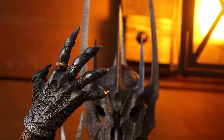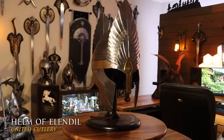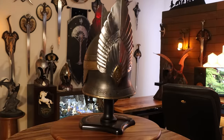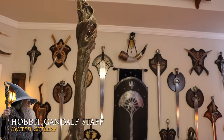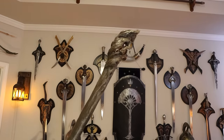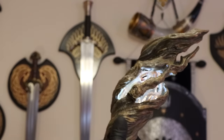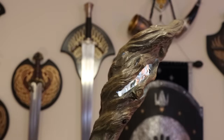Extremely well done. And next to Sauron and Narsil is my second favorite helmet of my collection. Fittingly, the Helm of Elendil by United Cutlery. The last item on the wall is the Hobbit Staff of Gandalf by United Cutlery. Similar to the other staff, it has a light up feature that you can turn on with a small button on the side. And thankfully, this one can't fall out.